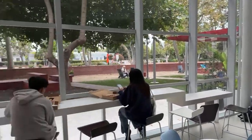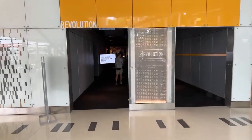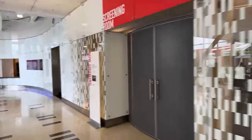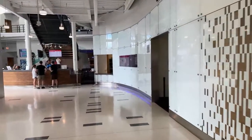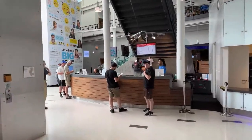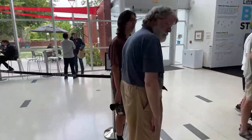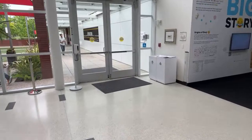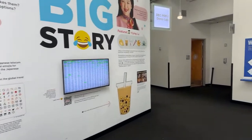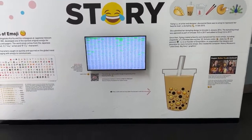We have a nice little seating area out here. And this is the entrance to the museum proper downstairs. All kinds of retro exhibits. I'll do some of that tomorrow. I don't know if I'll have time today. Let's go and see if I'm going to miss a talk. Here's the story of the emoji.